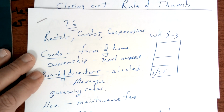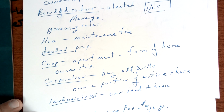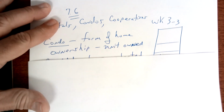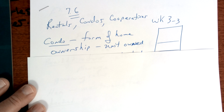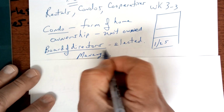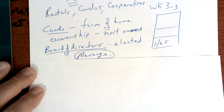Now let's take a look at these. Let me slide this up so you can get the rest of it. Copy all of this down. This is forms of ownership. Okay, so here we go. 7.6, rentals, condos, and co-ops. A condo is a form of home ownership. You own the unit. The condo members elect a board of directors which manage the property. Grass, maintenance, courts, workout room, swimming pool, clubhouse, all of that stuff. And also they come up with the rules that govern the property, where you can park, etc.